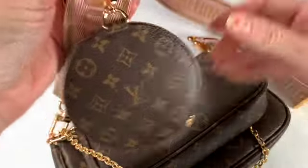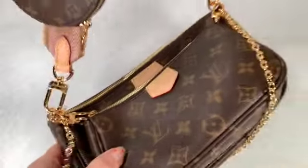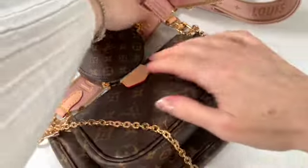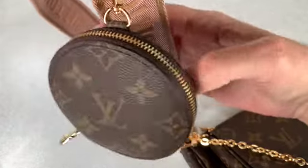Yes, here it is, you guys. So pretty. I love it. It's so different compared to what I usually carry, but I really, really love it. Yes, you guys, super, super pretty bag.